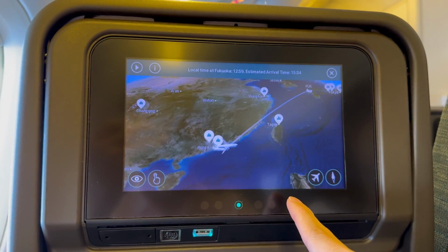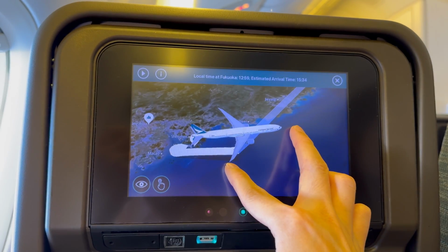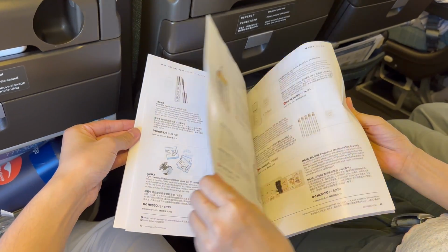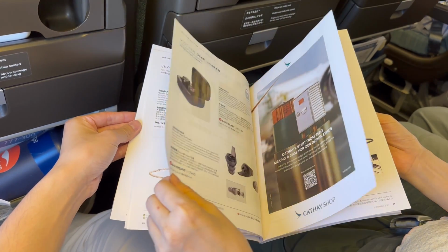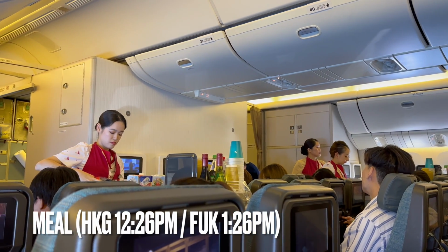In-flight Wi-Fi is available on this aircraft, free of charge for Cathay Diamond members and business class guests. There's a small fee for those in economy. Furthermore, in your seat pocket, you'll find in-flight shopping catalogue and in-flight magazine. The in-flight service started about half an hour after takeoff.